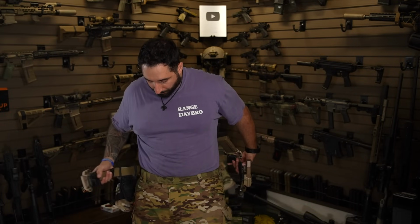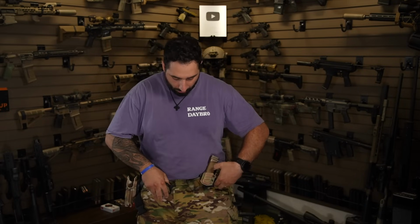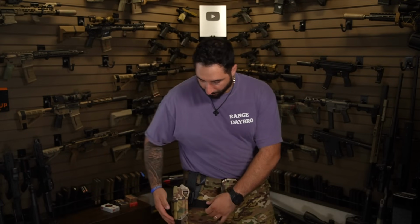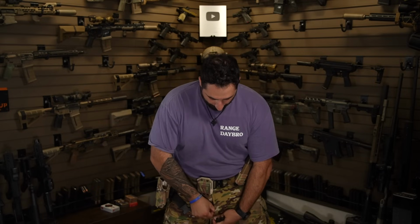I always index it right off the front here. And per Will's instructions, I have a little red marker on the holster itself to remind me where my holster goes on the belt. I don't know if you guys can see that, but there's a little red line right here so that if my holster shifts for whatever reason, I can shift it back to where I need it based off of the belt index line.